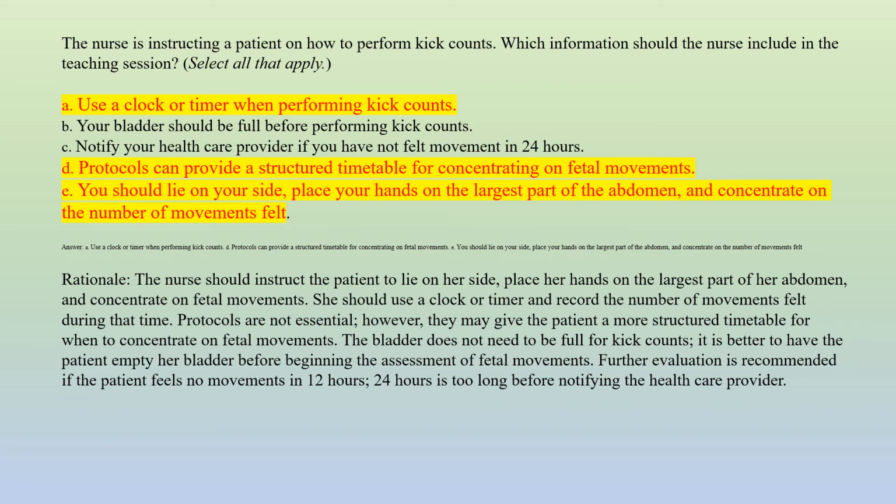Answer. A. Use a clock or timer when performing kick counts. D. Protocols can provide a structured timetable for concentrating on fetal movements. E. You should lie on your side. Place your hands on the largest part of the abdomen, and concentrate on the number of movements felt.